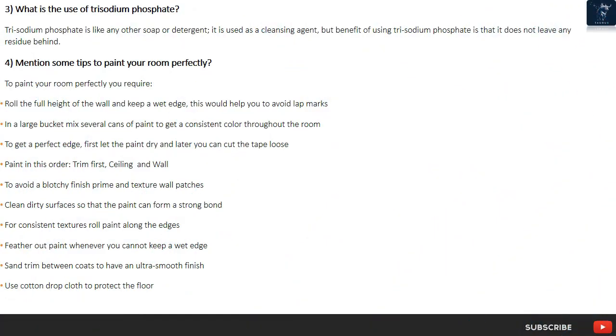3. What is the use of trisodium phosphate? Trisodium phosphate is like any other soap or detergent. It is used as a cleansing agent, but the benefit of using trisodium phosphate is that it does not leave any residue behind. 4. Mention some tips to paint your room perfectly.